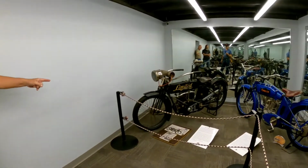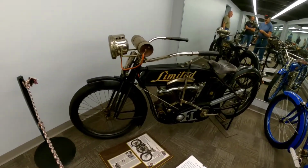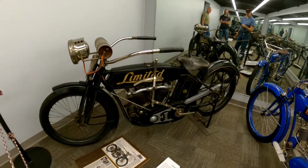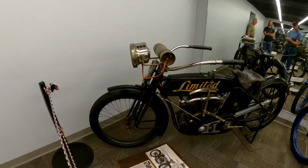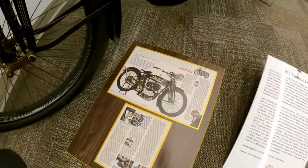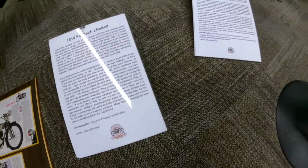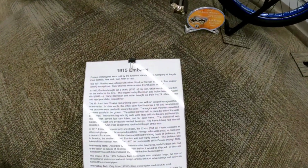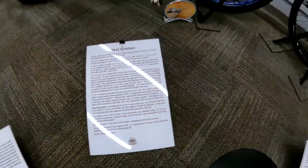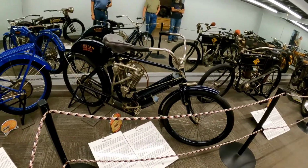The Faubach Limited here, this is original bike. There are either 4 or 5 of those left in the world today. Mike owns 2 of them. He has one that's fully restored, which we've had here, and then we've also had this one. So 2 of the 4 or 5 belong to him. Not sure about the 07 Camelback Indian here, how many there are.